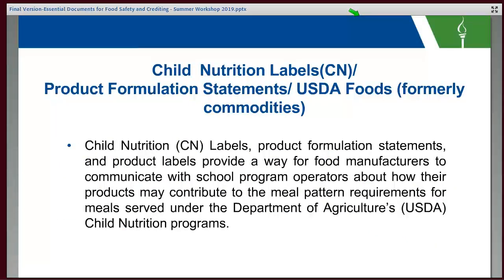To begin with, why is documentation such as child nutrition labels, product formulation statements, and product labels important? These documents provide a way for food manufacturers to communicate with school program operators about how their products may contribute to the meal pattern requirements for meals served under the Department of Agriculture's child nutrition programs.